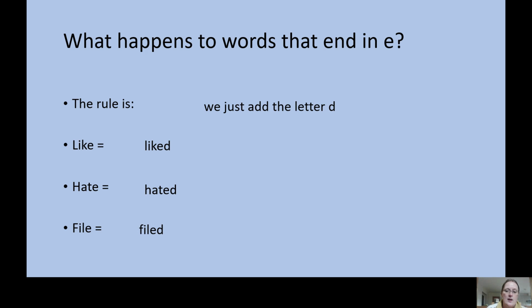We don't do anything else because the E is already there. So we're going to look at some examples now. We've got the word like. So what does like become? Can you tell me? Excellent. Yes, like becomes liked. Well done.